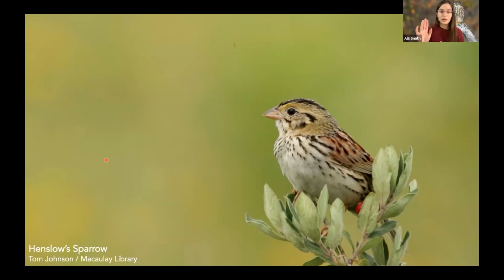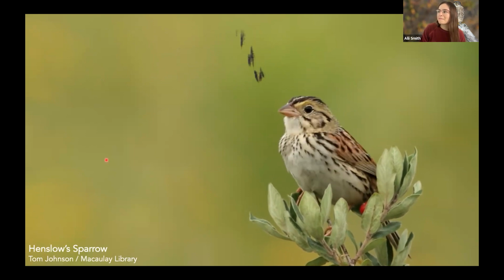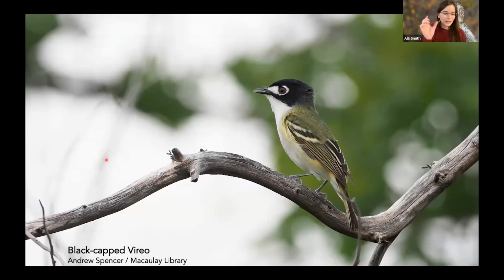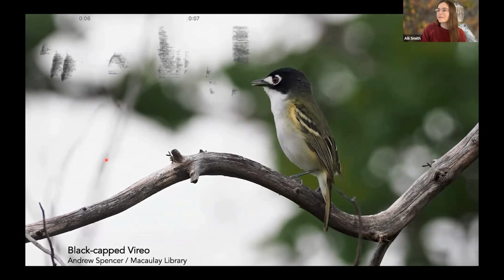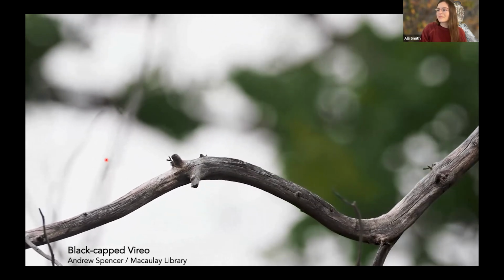So I just have a few examples here, like this very short, very compressed song of the Henslow's sparrow. You can see how short that visualization is there. And then compare that to this very complicated song of the black-capped vireo. Yeah, so each different noise makes a slightly different shape on a spectrogram. And I love working with other folks down the hall from me in the Macaulay Library at Cornell, who spend so much time looking at these spectrograms that they can almost identify different species just by looking at the spectrogram, which is really fun.